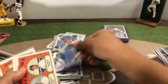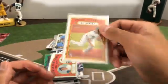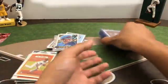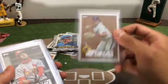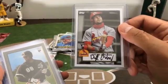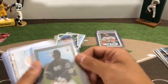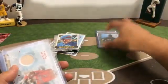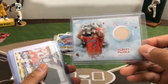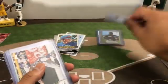Sugo rookie, Rays. Blue Jays, Nate Pearson. Sixto Sanchez rookie for the Marlins. Alec Bohm, 52 for the Phillies. 52, Dylan Carlson for the Cardinals. Got a Turkey Red, Luis Robert for the White Sox. Got Albert Pujols. Relic card there.